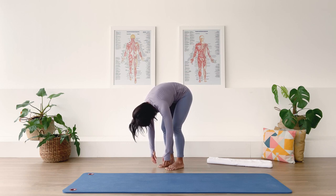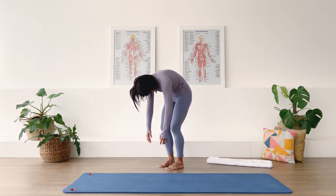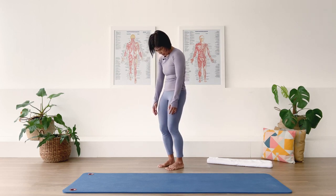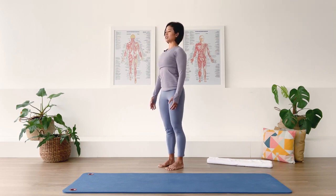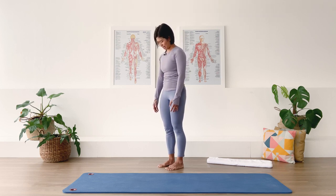And we firmly press the feet down to the floor as we curl the pelvis underneath you and take our spine vertebra by vertebra to that beautiful, powerful standing position. Inhale. Exhale.